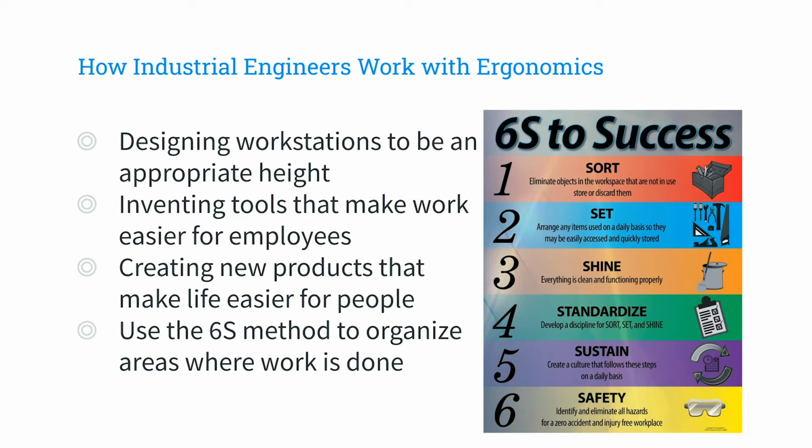Step 3 is to shine the area, which means to clean, get rid of dirt, debris, and anything that just makes the area look ugly. We want to have a good, clean workstation that we can take pride in. Step 4 is to standardize, so develop rules so that every single day we are doing steps 1, 2, and 3 before we start our job.